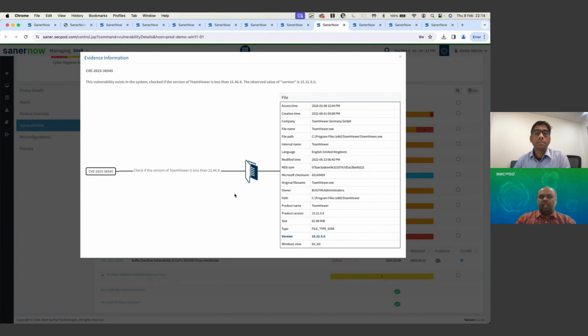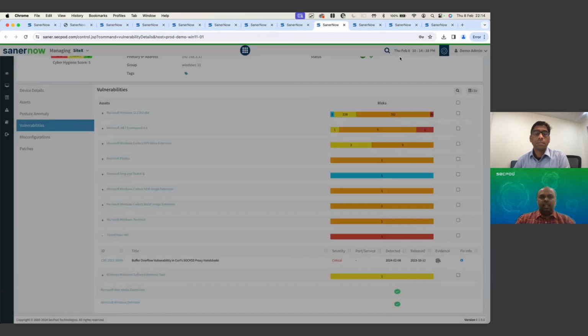So this helps you in getting deeper insight into vulnerabilities. Sometimes when you want to further investigate certain vulnerabilities, this information will come in very handy, right?